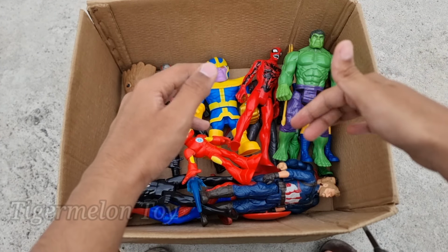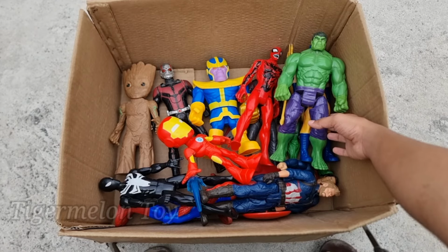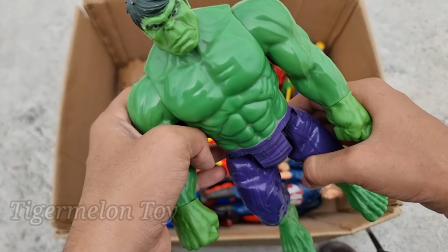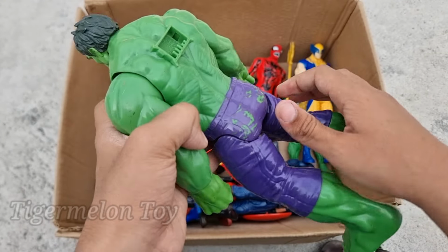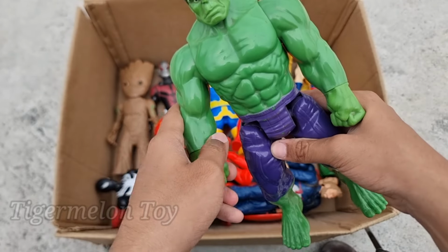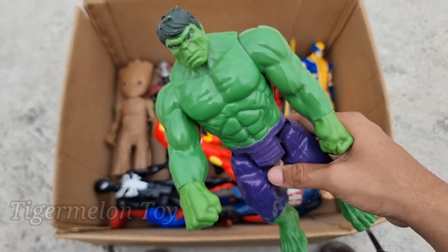Now, who is next here, guys? Let's see. Who is this one right here, guys? Wow, guys, look what we got here. Wow, look at the very amazing shininess on his green body, guys. Look at the amazing purple jeans. This is a very cool and very strong superhero. This is the incredible angry Hulk Smash.